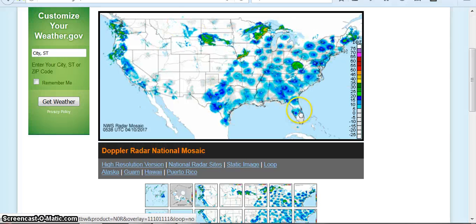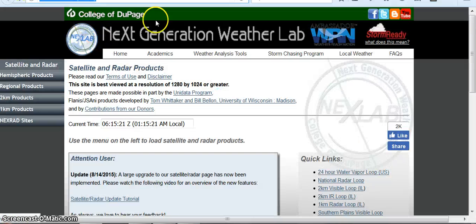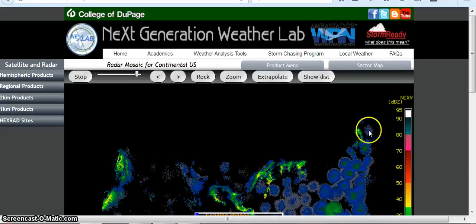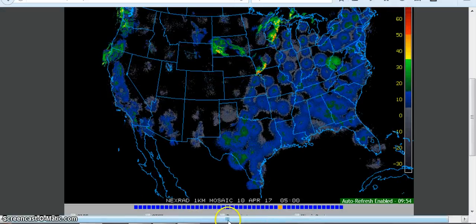And look at how much the radar is here on the whole eastern area of the United States compared to the west, except for along the border, as usual, which is used for keeping an eye on what's coming across the border, basically. So what's going on here? Let's look at another place. All right, College of DuPage. I'll go on the National Radar Loop. And you can see it right there. And here's the timestamp.